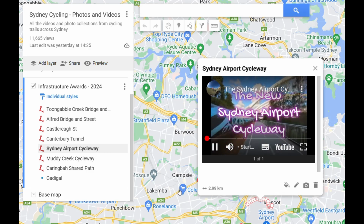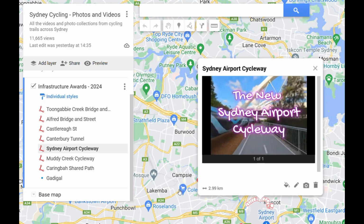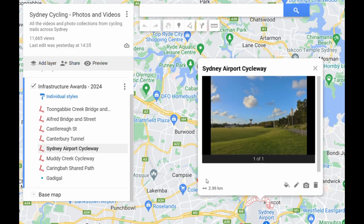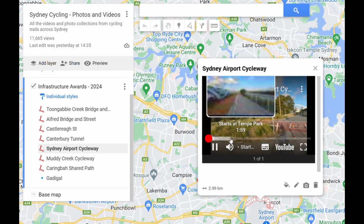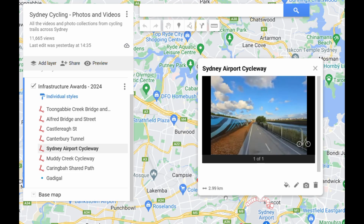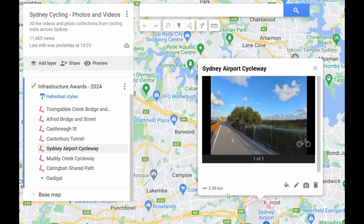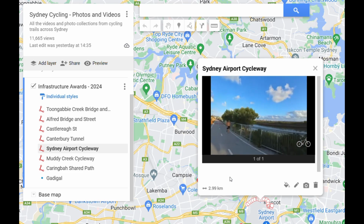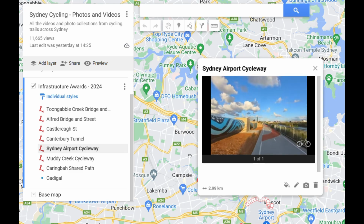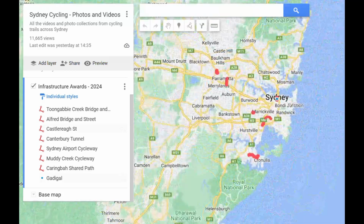And don't forget the strategic connections. It links to the Cooks River Trail, opening up access to Cronulla to the south. And East Lakes and Mascot on the way to the city. Plus, who doesn't love a bit of plane spotting along the way? It's not just about the views either. This shared path along the Alexandra Canal with that cool bridge over the waterway is a real game changer for cyclists. Now let's switch gears to our other first place winner, the Castlereagh Street Cycleway.